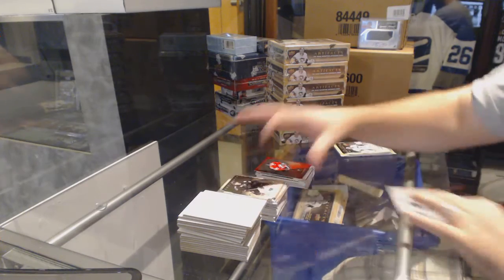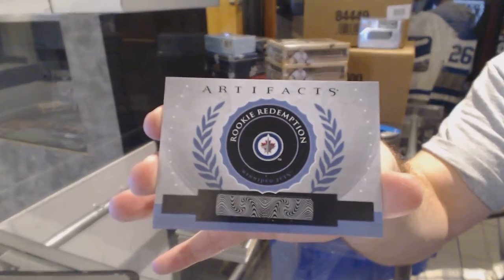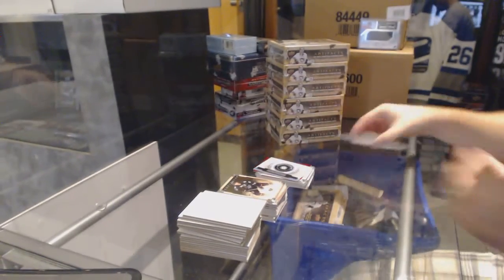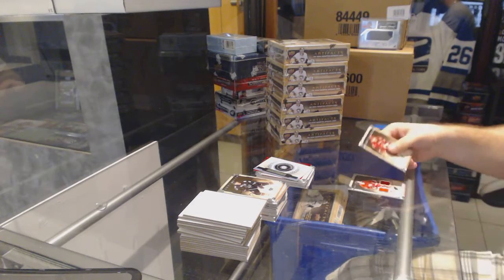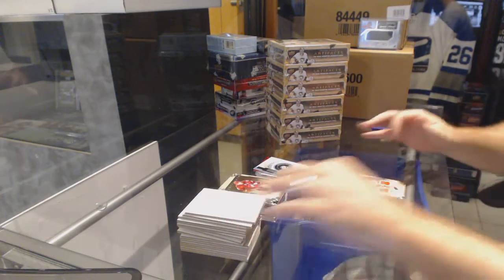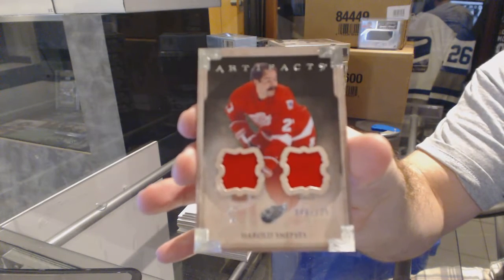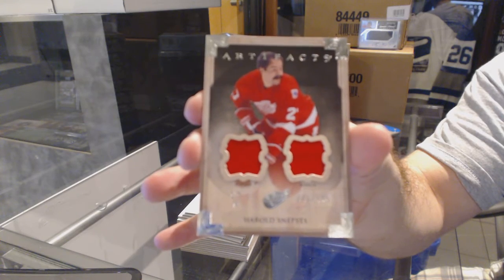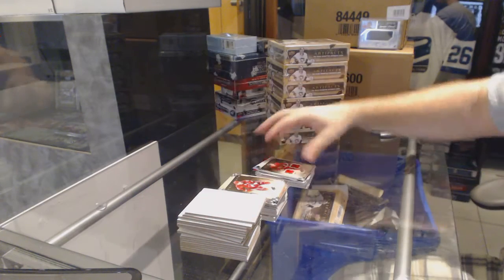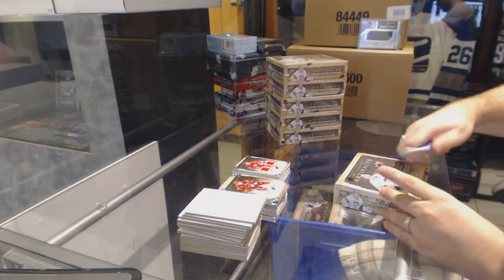We've got a rookie redemption, Winnipeg Jets. Rookie redemption for the Winnipeg Jets. And we've got for the Red Wings a dual jersey number 125 of Harold Snepsts. Dual jersey to 125, Harold Snepsts. All right.